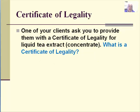What's a certificate of legality? This is one of the questions you have for an assignment for this week. One of your clients asks you to provide them a certificate of legality for liquid tea extract concentrate. What is a certificate of legality? I don't take off any points for this. I just want to see what you come up with related to what an actual certificate of legality is.